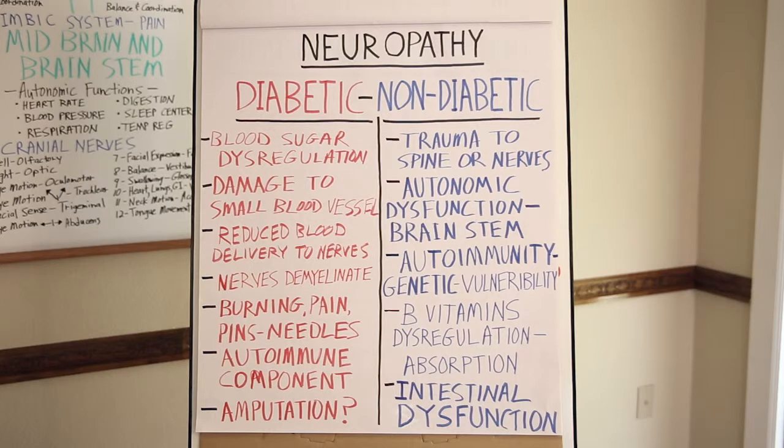Very often with diabetic neuropathy, there can also be an autoimmune component, which we'll talk about shortly. But if this is not brought under control and is allowed to continue and become severe, in its severest form, it can result in amputation of toes and other parts. So we certainly want to control your blood sugar to prevent all of this from progressing to either amputation or blindness or other very serious conditions.